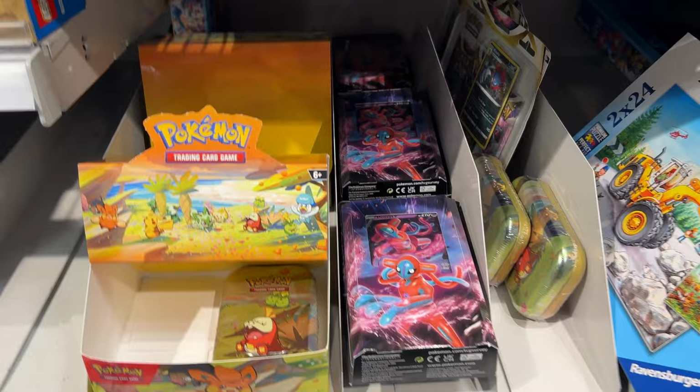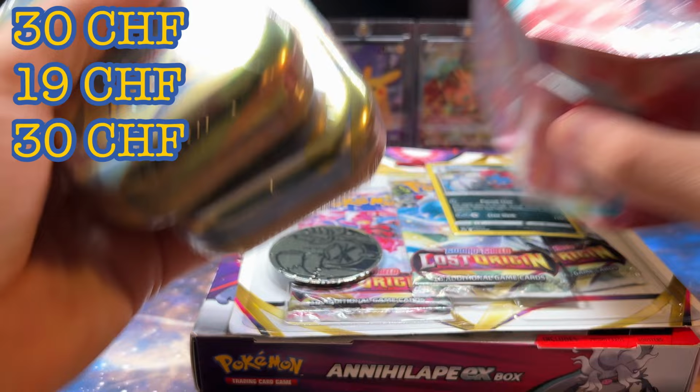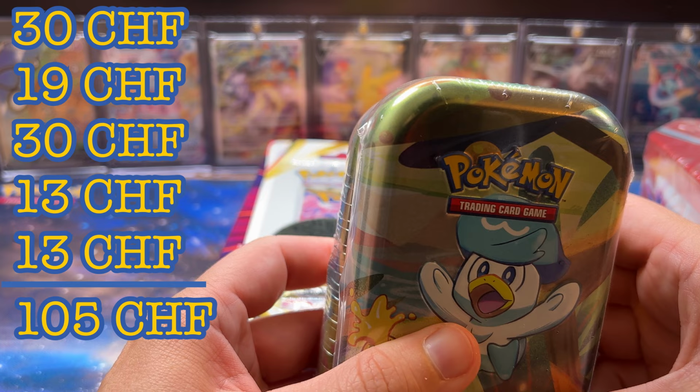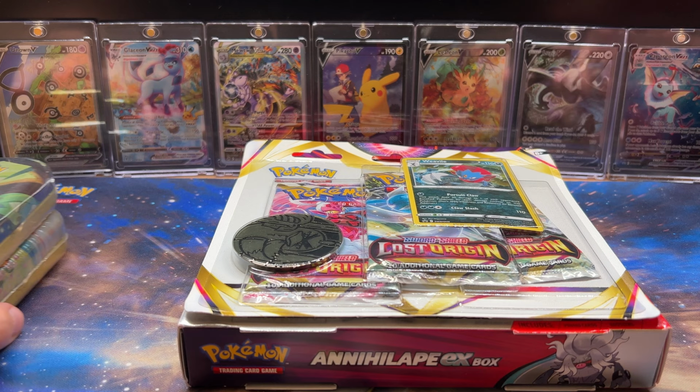All right, this is what we got. We got an Annihilape EX box, a 3-pack Lost Origin blister, a Cryodon EX tin, and 2 mini tins. All of this cost 105 franc, which is about $120 in the US. To get started on this, I think we're going to go with the Cryodon tin.